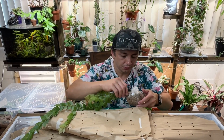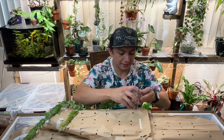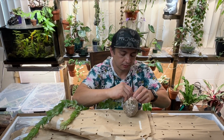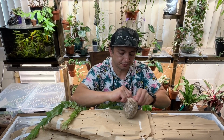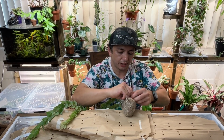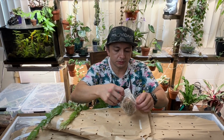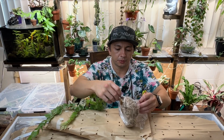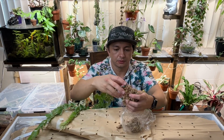Okay, so looking at the roots. Seriously, I'm jazzing out right now. Looking at the roots, I don't see too many roots, but let's get into it. And I think this is going to go into an aroid mix, into a hanging style basket, and of course it's just going to drape down. I do have an upside down hanging method that I use for the Hoya, which seems to be working really well. I don't think I'm going to use that for these guys though.